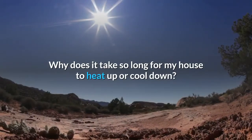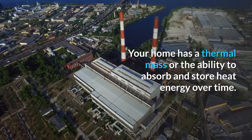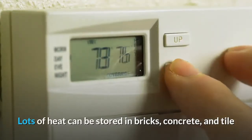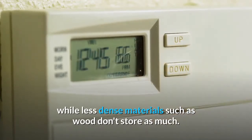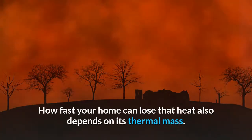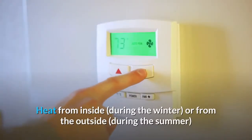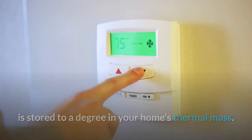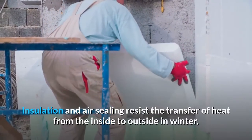Why does it take so long for my house to heat up or cool down? Your home has a thermal mass, or the ability to absorb and store heat energy over time. Lots of heat can be stored in bricks, concrete, and tile, while less dense materials such as wood don't store as much. How fast your home can lose that heat also depends on its thermal mass. Heat from inside, during the winter, or from the outside, during the summer, is stored to a degree in your home's thermal mass. Insulation and air sealing resist the transfer of heat from the inside to outside in winter, outside to inside in summer.